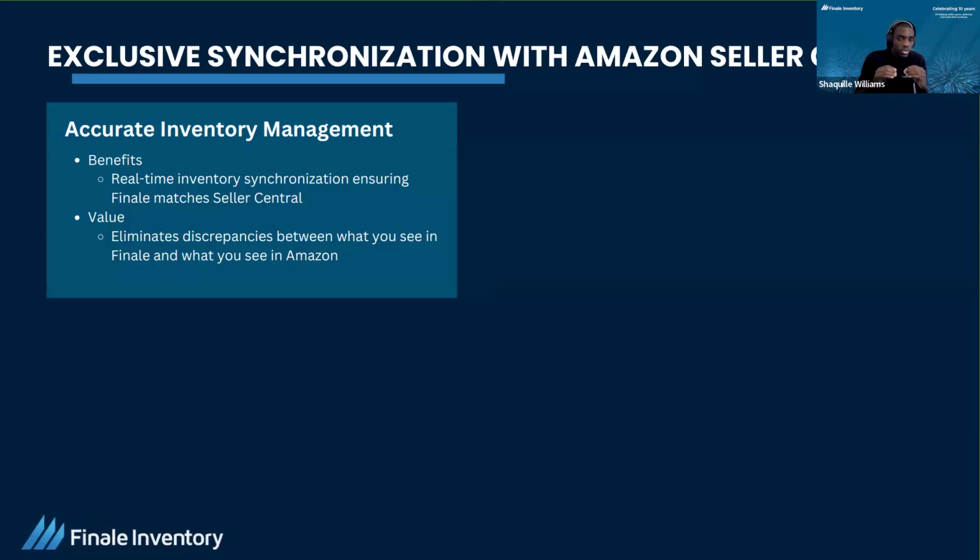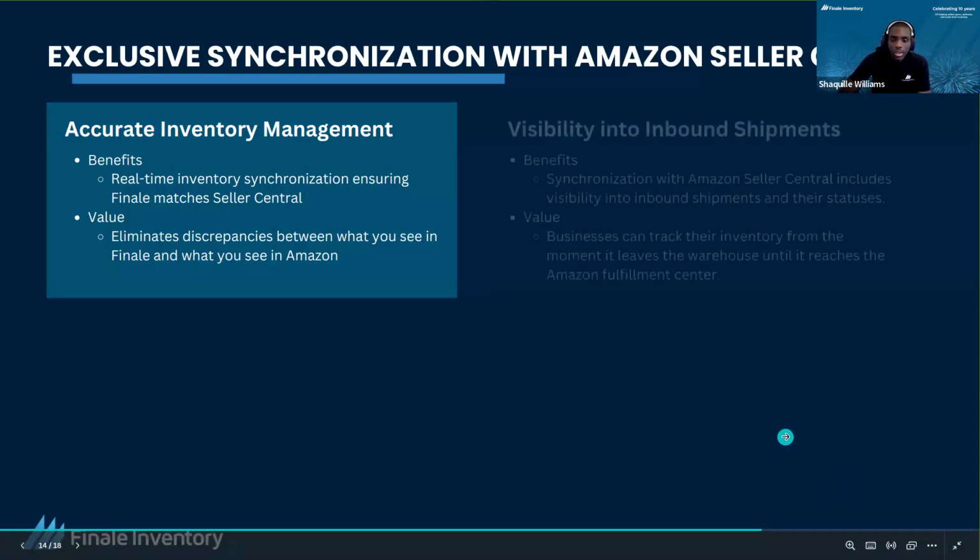I'm sure you've been navigating through Seller Central and you found it difficult sometimes. You can just sit within the Finale hub, create your own view screens, show the inventory the way you want to show it, and Finale can definitely be there for you to do that.